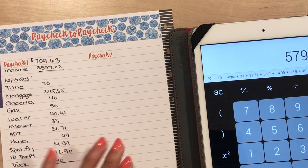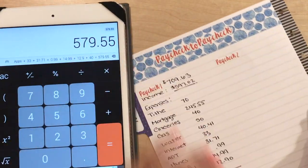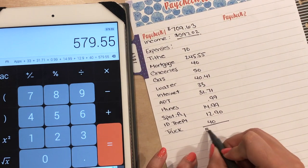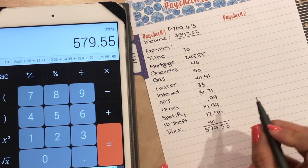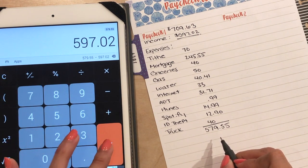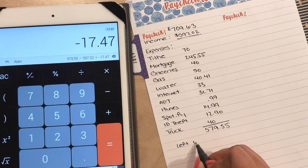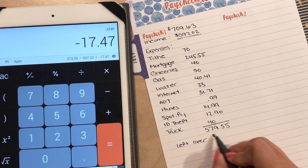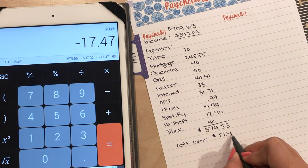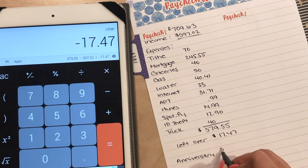All right, so $579.55 is the total. So now $597.02 left over. We have $17.47, and the amount that I am actually putting aside for sinking funds is anniversary, and that's going to be just $17.